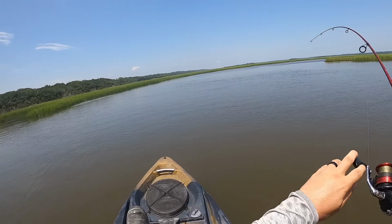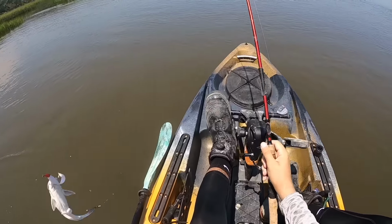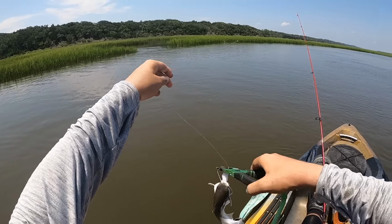There's a fish. There's a fish. What is this? Is it another one of those? This feels a little different. What is that? What the heck? I've never caught one of these from the creeks on an artificial either. Got ourselves a little catfish. All right, chill. Look at that, man.